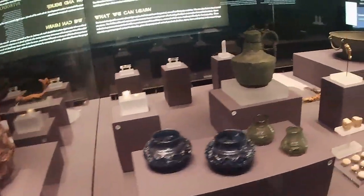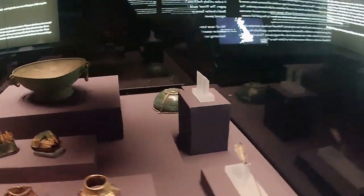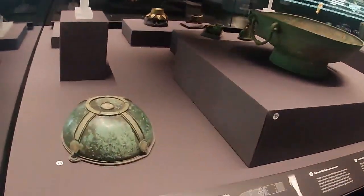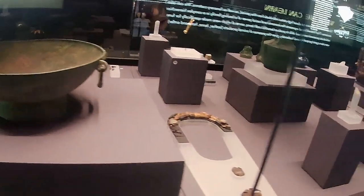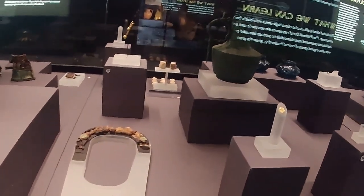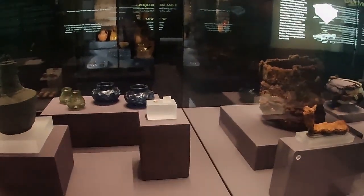We know that this was a high status individual due to the quality of the beautifully crafted artefacts. We know that he's male because there's an absence of jewellery items such as gold or brooches or pendants that are expected in high status female burials. We know that he was not a king, as there is the absence of a helmet, which was associated only with kingly burials.